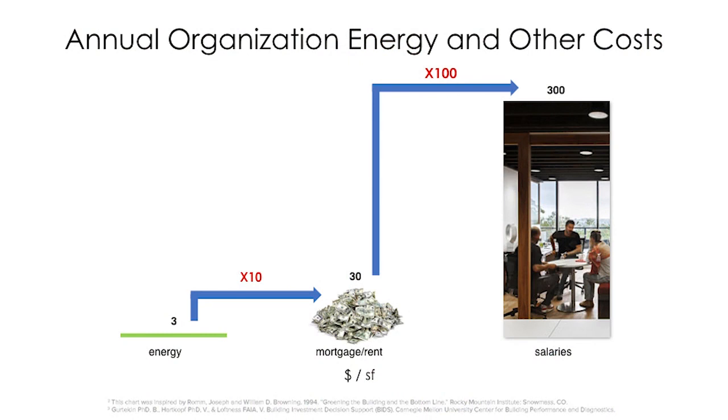Also, there's a sort of 10-100 rule around, if you look at the rent of a building and it was $3 a square foot for the energy improvements, the mortgage and rent is like 10 times that, and salaries are 100 times what the energy is. So a lot of people have now been focused on, if people are more productive in these net zero buildings with good indoor air quality and health, there's the potential for 100 times savings. And there actually is a fair amount of documentation about that.